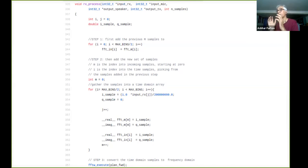Okay, so we put this into an array and call, if you can view this right at the bottom, the FFT execute function. And now with just calling this one function, it has converted everything from time domain to frequency domain, which means that you can take these outputs and plot them onto your screen, and you'll be able to get the spectrum and the waterfall in one shot. So this really simplifies how the SDRs are written.